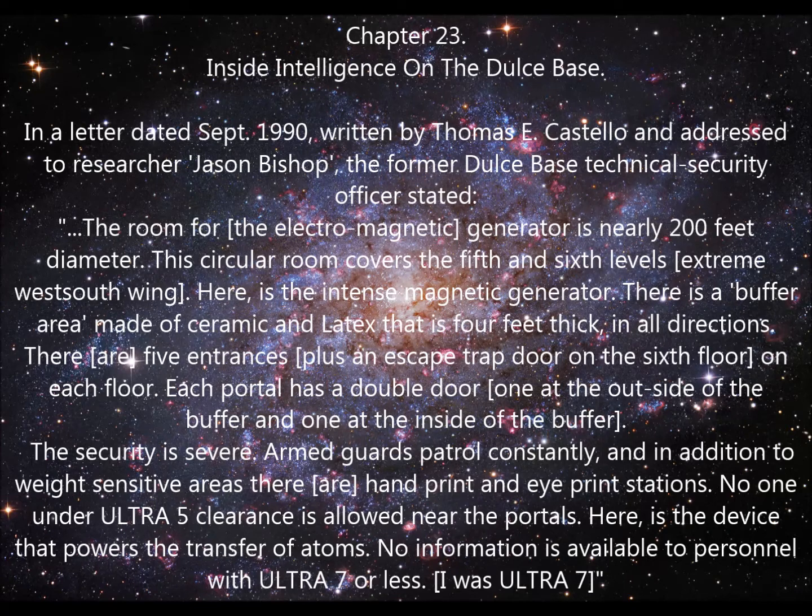Chapter 23. Inside Intelligence on the Dulce Base. In a letter dated September 1990, written by Thomas E. Costello and addressed to researcher Jason Bishop, the former Dulce Base technical security officer stated, "The room for the electromagnetic generator is nearly 200 feet diameter. This circular room covers the 5th and 6th levels, extreme west-south wing. Here is the intense magnetic generator.